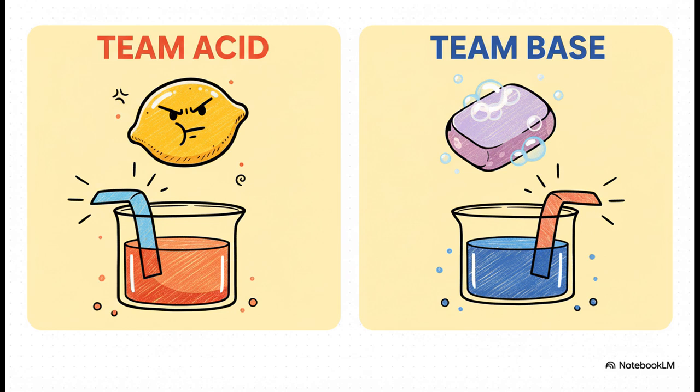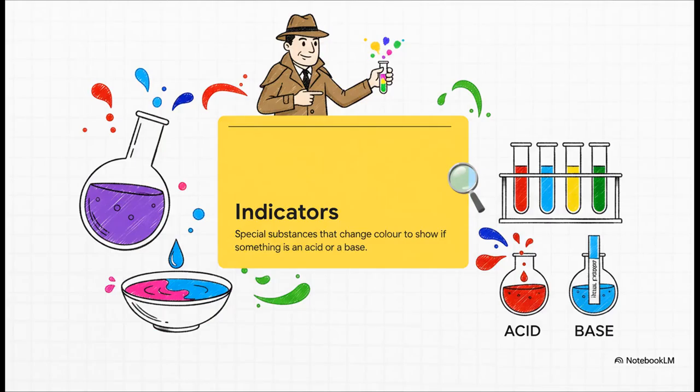These guys are bitter, like Karela or Neem, and if you touch them, they feel all soapy. Their special power is the opposite. They turn red litmus paper blue. Super simple, isn't it? But wait a minute. How do we know if something is an acid or a base?